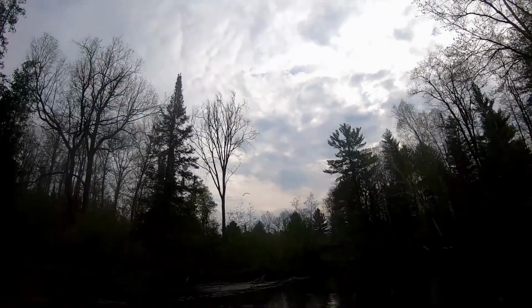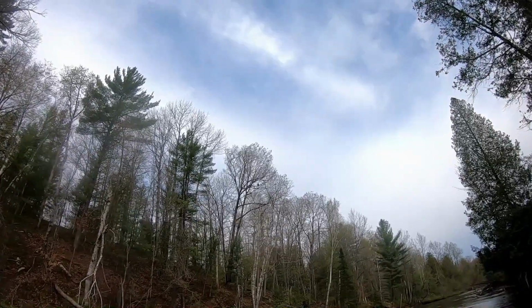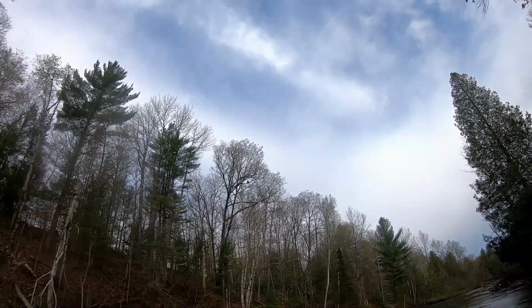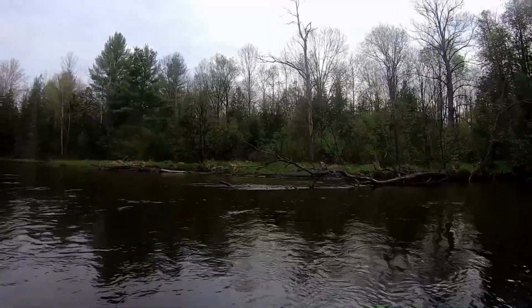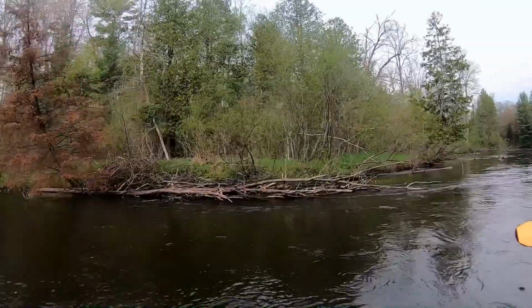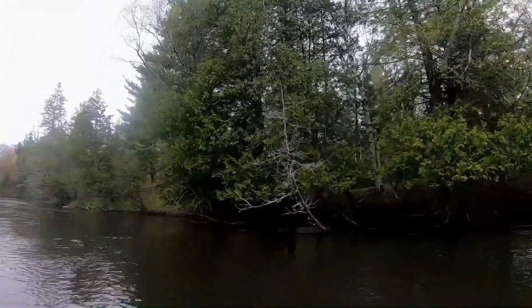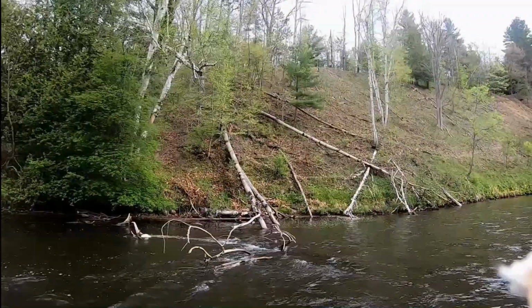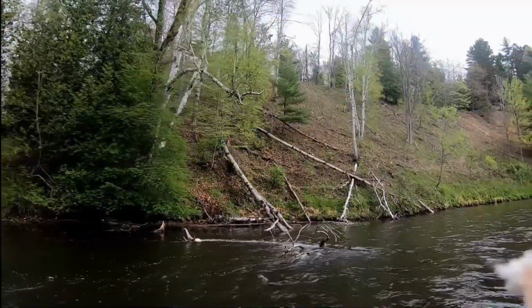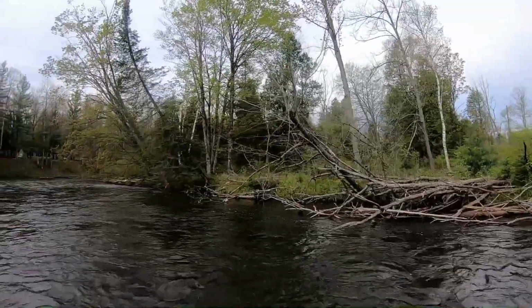Oh, there's a bald eagle. There's an eagle up there. Oh, that's a hawk. And a hawk going by the eagle. There's Eagles View Overlook hiking trails up there. We just passed that at about 9:20 in the morning.